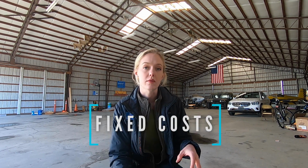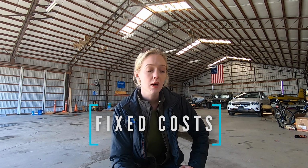The benefits of good aircraft utilization seem pretty simple, right? You have these fixed costs of maintaining aircraft.